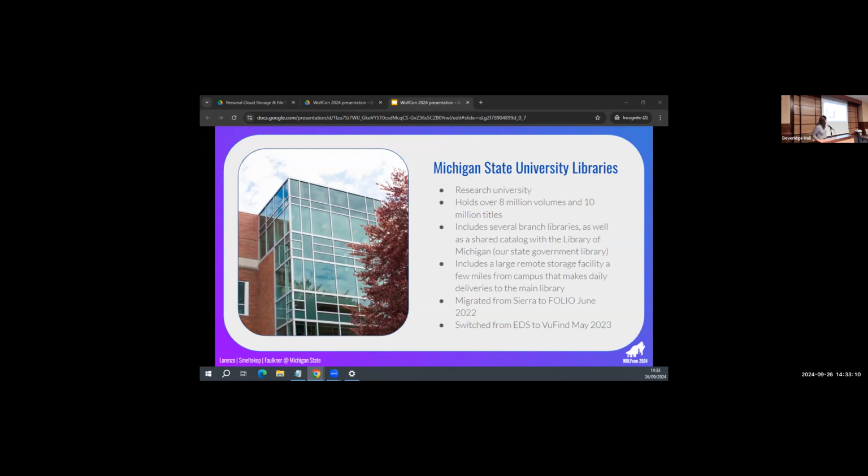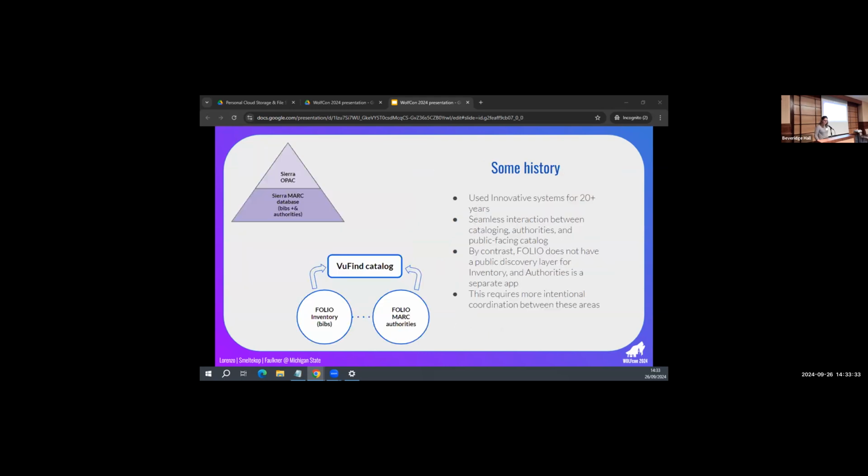As far as our migration, we came from Sierra. We migrated in June of 2022. When we originally migrated, we were using EDS as our main discovery tool for the catalog, but we've since switched to VuFind in May of 2023, though we still have EDS as well. We were an early adopter of Innovative systems. We've been using them for over 20 years.